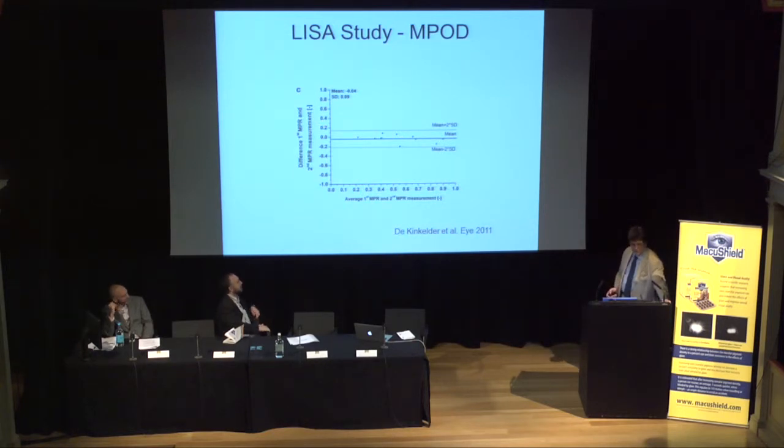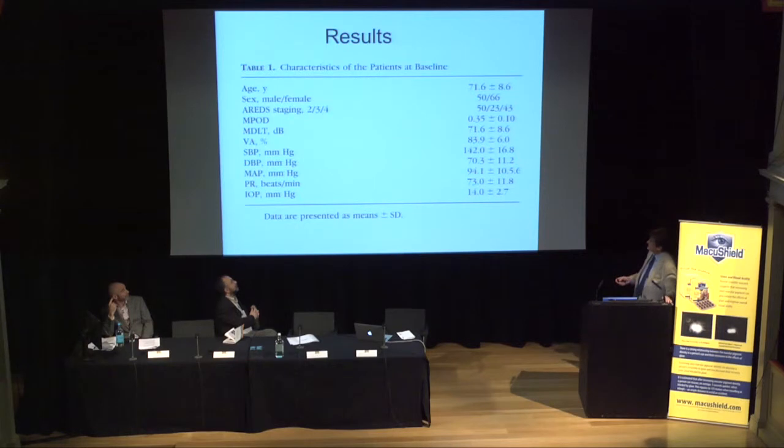One thing that is striking, and I will come back to this a little bit later, is that generally on average we got values that were a little bit lower than those from the Netherlands. This is the characteristics of the 126 patients that were included. You can see they were on average approximately 72 years old. This is the male to female ratio.